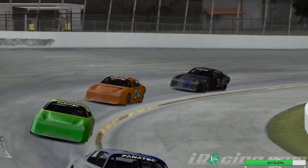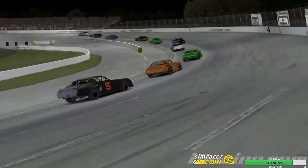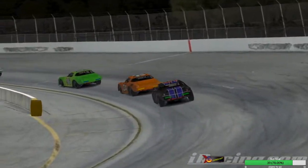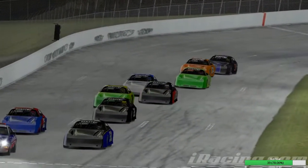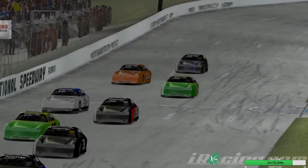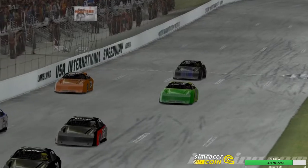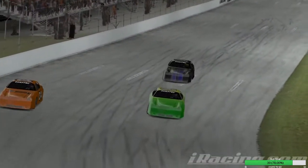So there's the 5 car. He's back out of the pits. And I didn't mention this, but it is a 50 lap heat race for tomorrow's 250 lap feature, which will be aired on Turn 3 Racing Network, I do believe. I believe that's what it is called.